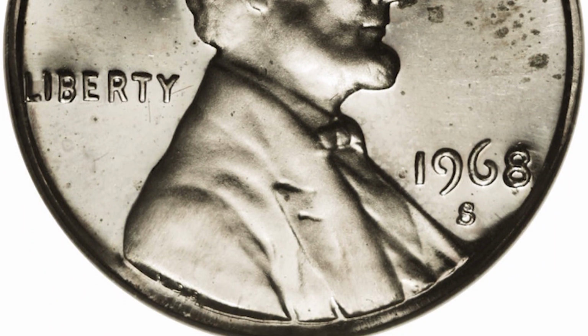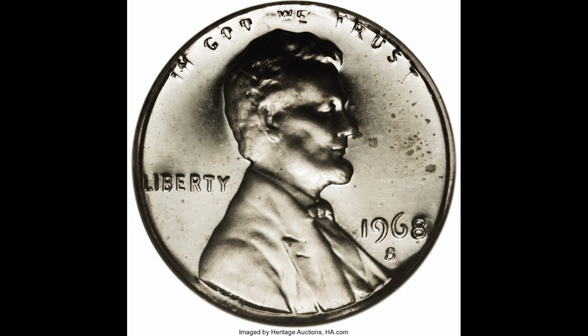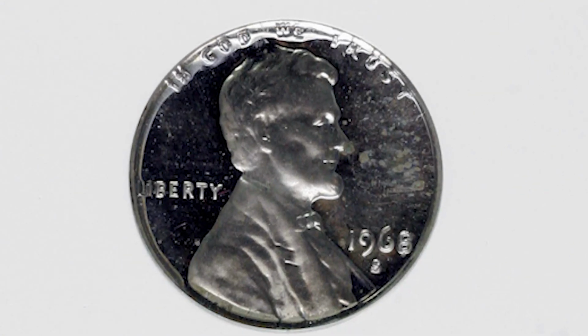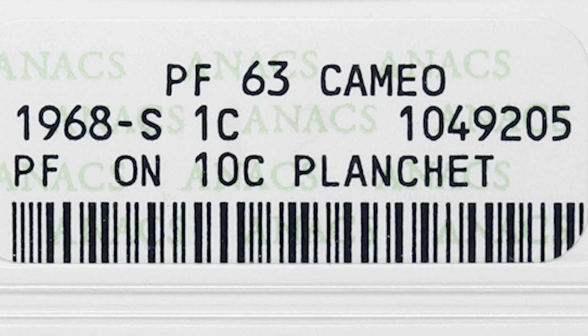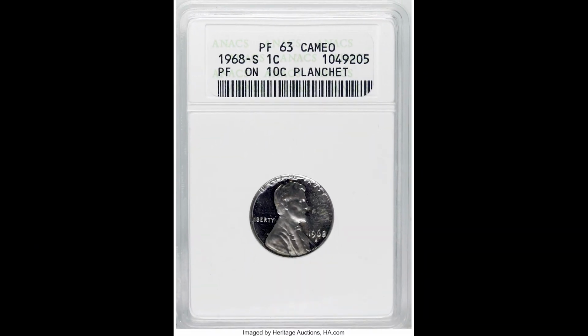So the biggest thing here is make sure you're looking out to see if your 1968 penny was struck on a different type of planchet like this one, and you can tell by the size of the coin if something looks wrong. As you can see, up in In God We Trust, there is some issue there during the minting process. It didn't strike appropriately because it's on the wrong planchet. And because of all these issues and because it graded as a proof cameo, this one sold for $2,700.